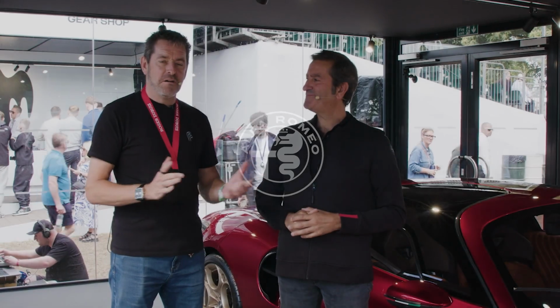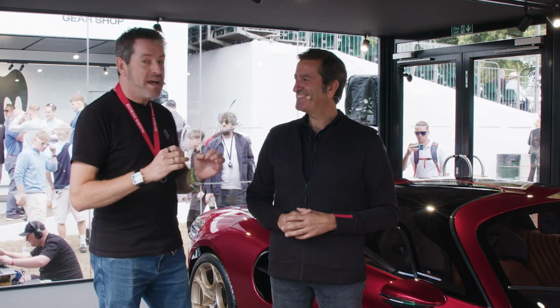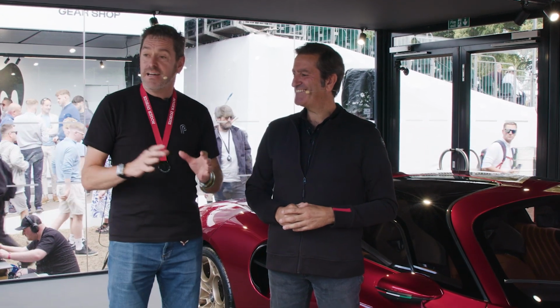Ladies and gentlemen, welcome to the Goodwood Festival of Speed 2024 and the Alfa Romeo stand. For those of you walking around, if you can see the big Alfa Romeo box with the most beautiful car made in, I think, the last 30 years or so, head on over.